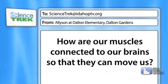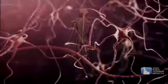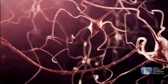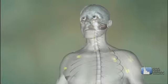Allison would like to know, how are our muscles connected to our brain so that they can move us? Well, our muscles are connected to our brain through the nervous system, and nerves that come out of our brain will tell our muscles how to move. There's a series of nerves, not unlike telephone wires or electrical wires that go into our house, and they will send a signal from the brain down to the muscles to tell it to contract or move.